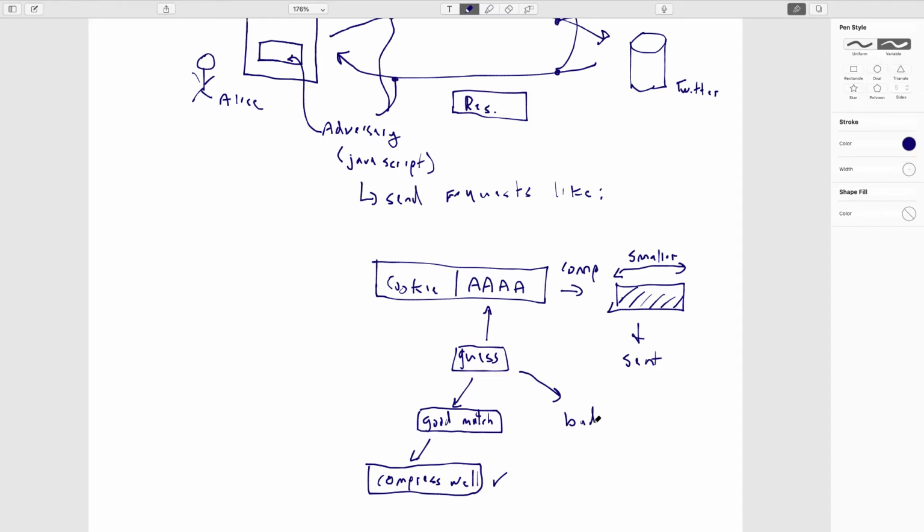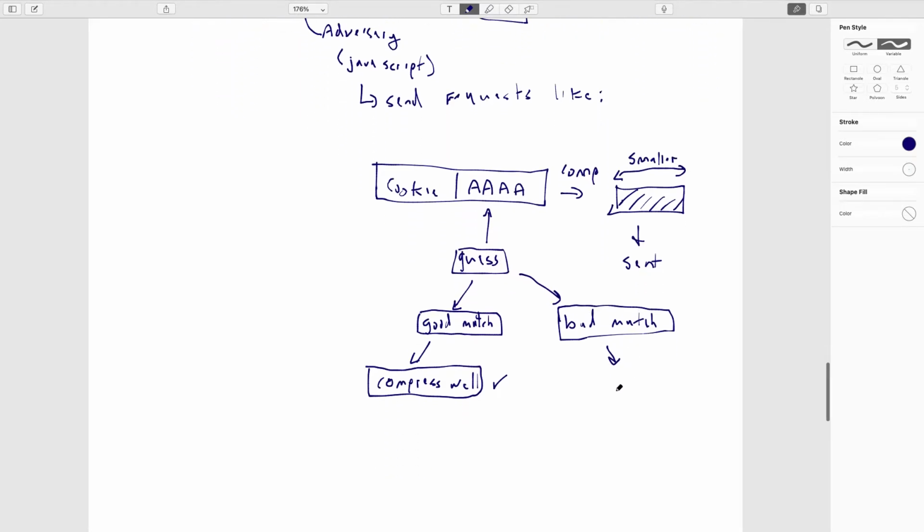If my guess is completely wrong, like you don't have that anywhere in your cookie, then it's a bad match. And then it's not going to compress at all. It's barely going to compress or not at all. And once again, I can see whether it compressed well or not.